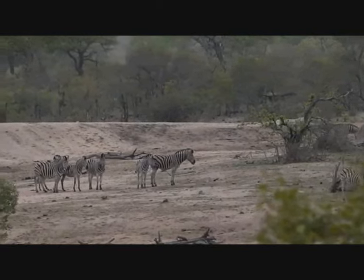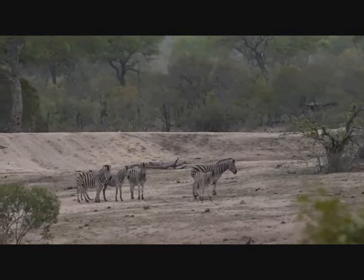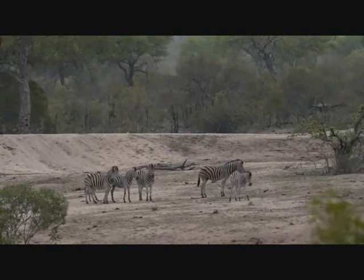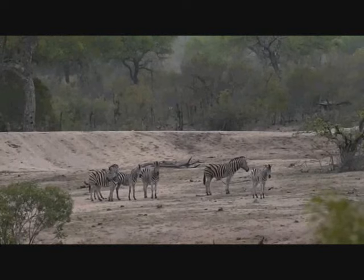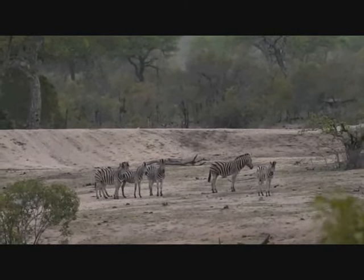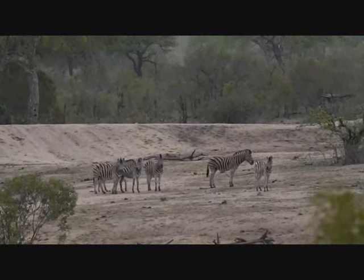I know Taylor was chatting to you about collective nouns for animals, and I wonder if she mentioned the zebra. I'm sure she did. A dazzle of zebra. That's what a group of zebra are known as, a dazzle. I think it's quite fitting. They do appear to be quite dazzling when they're running together in a group.